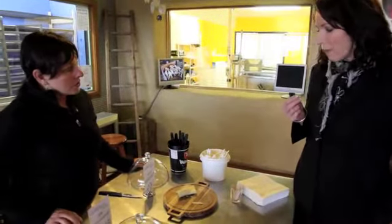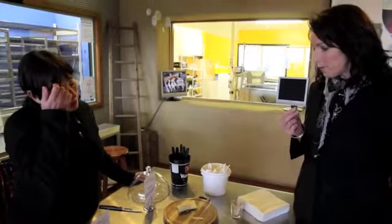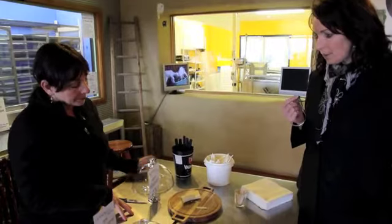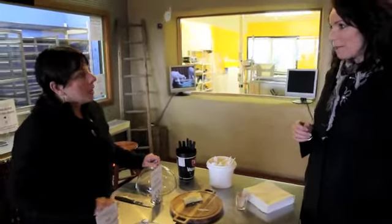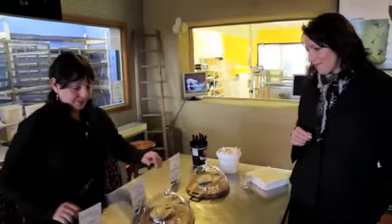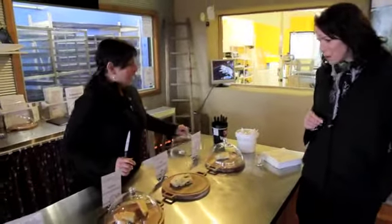This is probably about 8 months old now. Wow. So we do a lot of manchego style cheeses. And all made on the premises, obviously. It is, yeah, we milk the sheep here. Milk sheep, make cheese.